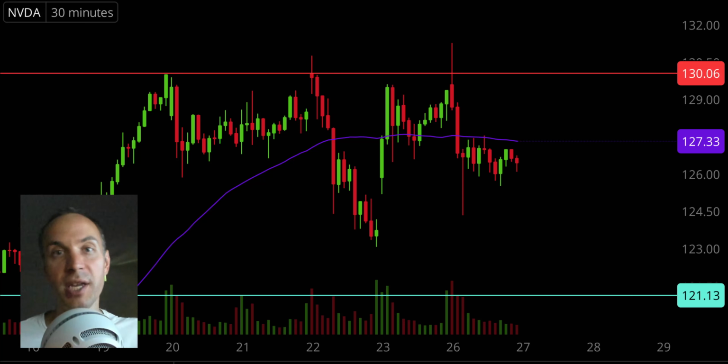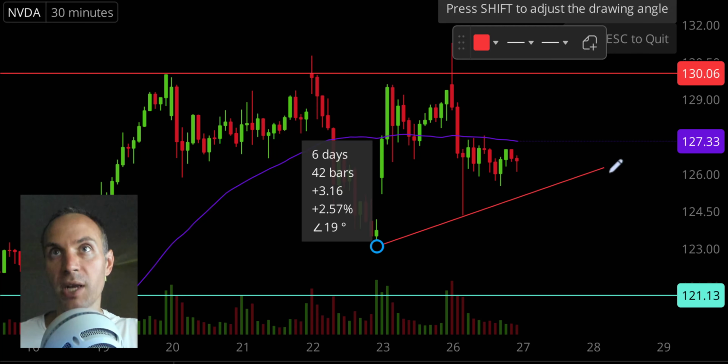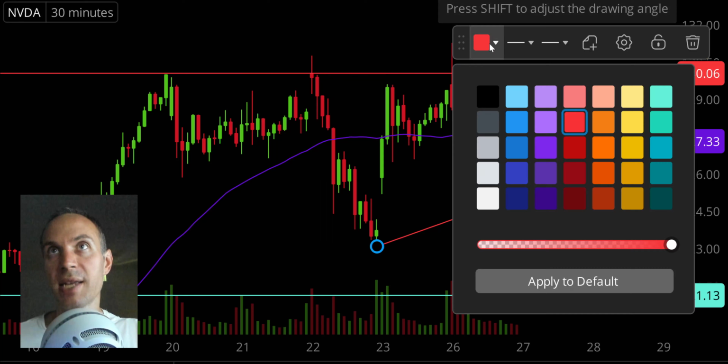So 130 is certainly a very, very tricky level from a resistance standpoint. Not in the sense of it being like this anymore where the price can't break above it, but in the sense of the price can break above it, but then when it comes to being able to stay above it, whether or not it can maintain that, the last two times as I've shown, very tricky in that regard. In terms of areas of support, what I want to get into play here is very curious about this trend line here. See if the price can maintain that moving forward.